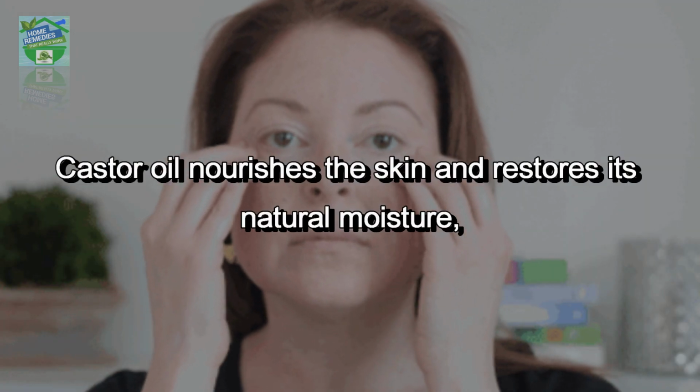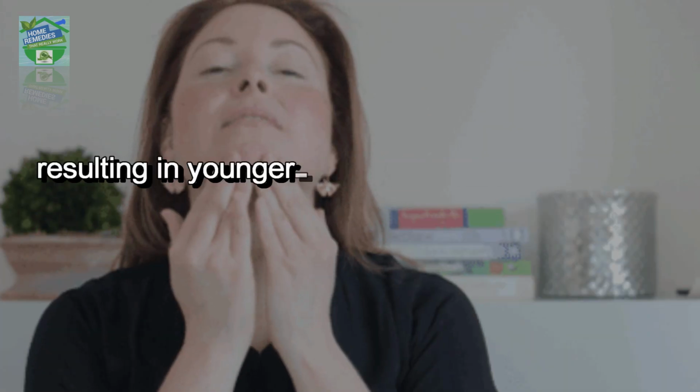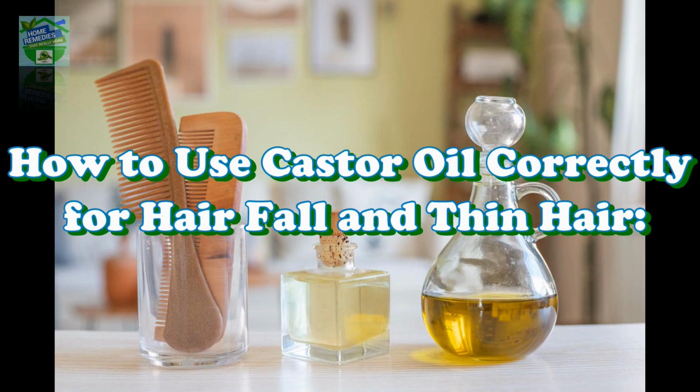Castor oil nourishes the skin and restores its natural moisture, resulting in younger looking, acne free, glowing skin in no time. How to use castor oil correctly for hair fall and thin hair.